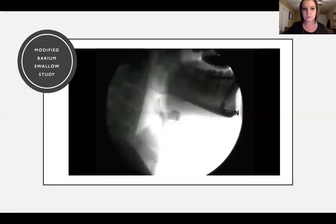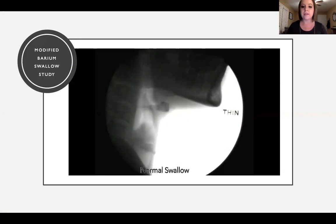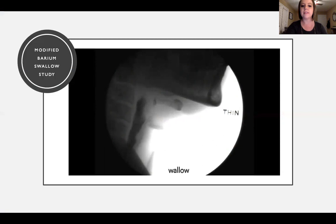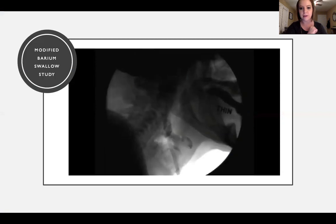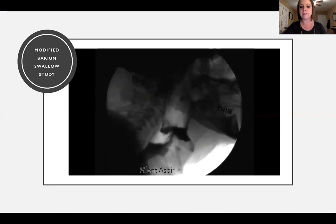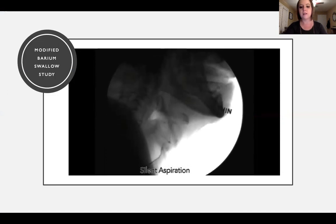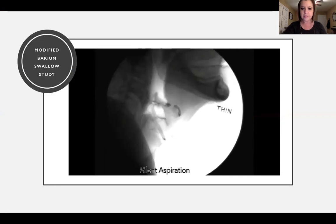So here's the little video I wanted to show you guys comparing a normal healthy person swallowing to someone with silent aspiration dysphagia. This is a thin liquid, and you can see that his epiglottis does its job, covers the trachea very briefly, and gets it down the right tube or pathway. And it's going to do another slow-mo so you can really see what's happening with him here. This is the guy with silent aspiration dysphagia. So here it is, slow motion.